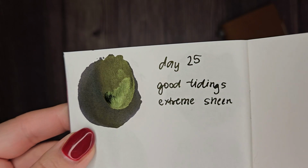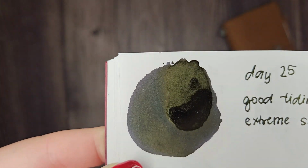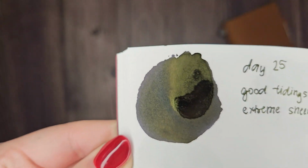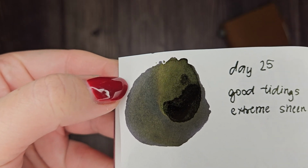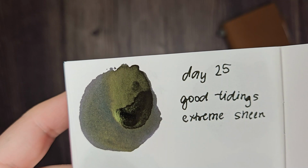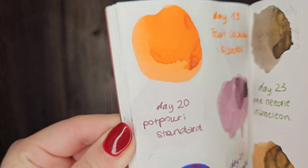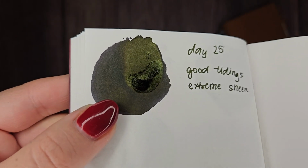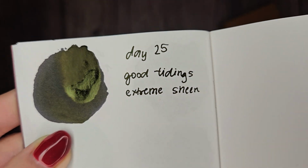The color is... At first I thought it's just straight up black, but I feel like it is a very dark purple. I don't know if my camera will pick it up, but at the edges where the ink is a little lighter, it actually looks like a very dark purple in person and not just straight up black. And the sheen is a nice dark olivey green. It's not as green as Sleigh Ride was, as you can see. It's a bit of a more toned down sheening ink, which I personally am really happy about, and I also like the color.